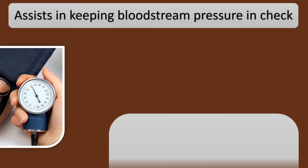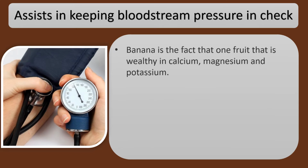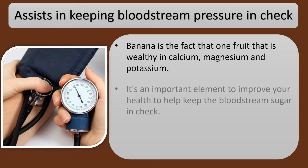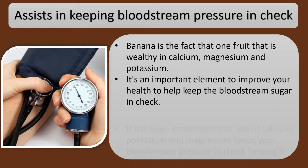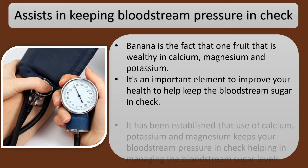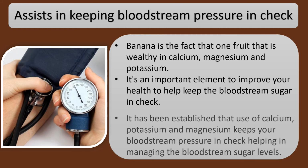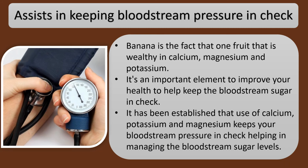Helps keep blood pressure in check. Banana is one fruit that is rich in calcium, magnesium, and potassium. It's an important element to improve your health and help keep the blood sugar in check. It has been established that the use of calcium, potassium, and magnesium keeps your blood pressure in check, helping in managing the blood sugar levels.